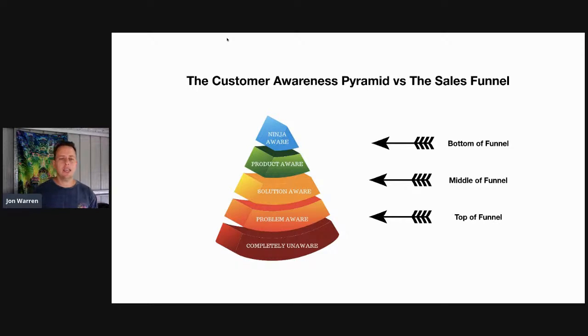Now, what you're going to notice is that the bottom of the funnel or the top of the awareness pyramid compared to the bottom of the awareness pyramid is very small. And this is a really important concept to get your head around. The people who are ninja aware, they're at the bottom of the funnel in any market, is generally only about 10% of the total people that can be in the market, for the products within that market, right? So of your total, with your e-commerce business, of your total potential pool of customers, only 10% or less of those at any one time are going to be at the bottom of the funnel. So it's a really small group of people. And this is important to realize, and I'll get to why in a minute.